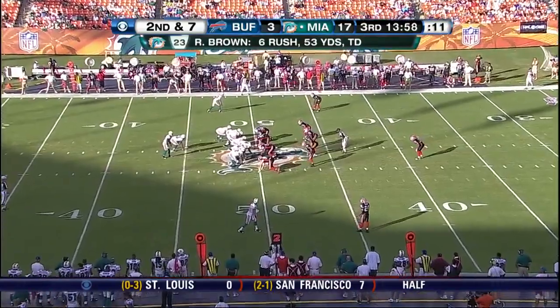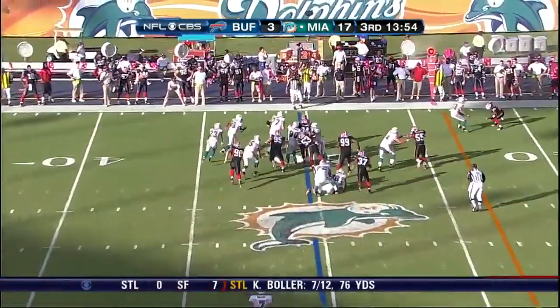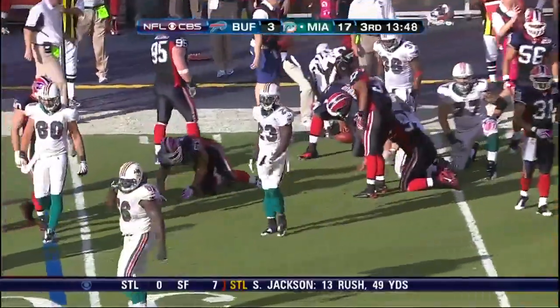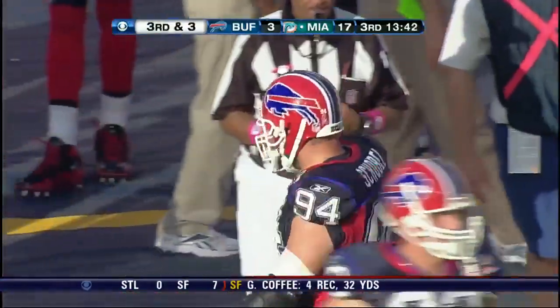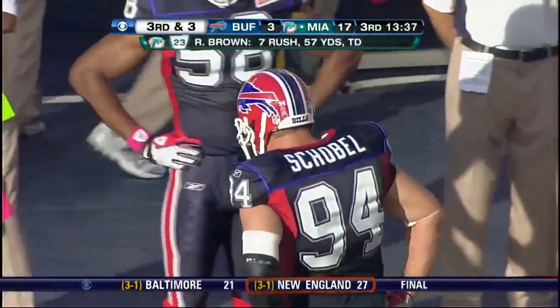Wildcat, 2nd down and 7. Ronnie Brown is in the backfield with Polite. Lead block by Long. Ronnie Brown to about the 46-yard line, and then he was met outside by Aaron Schobel on a gain of 4. Wildcat means run in Miami. It means that Ronnie Brown's going to be handling the ball. You see Aaron Schobel come off.